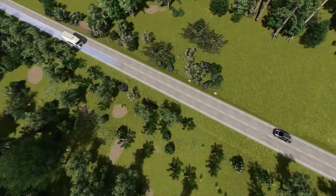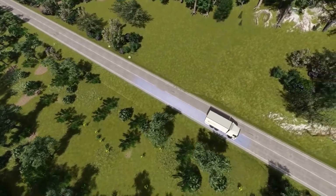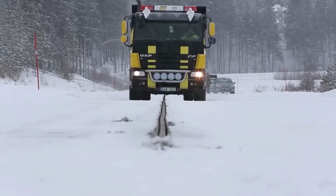Payment is also automatic. The system measures the amount of power the car received and deducts the money from the owner's account. The solution is suitable for both cars and trucks. These projects are part of the 6 Swedish authorities' plan to reduce the number of cars with internal combustion engines.